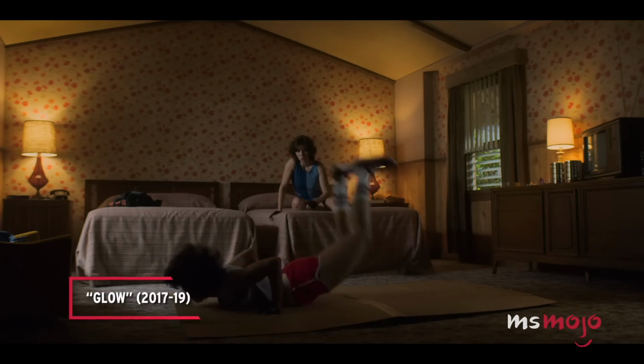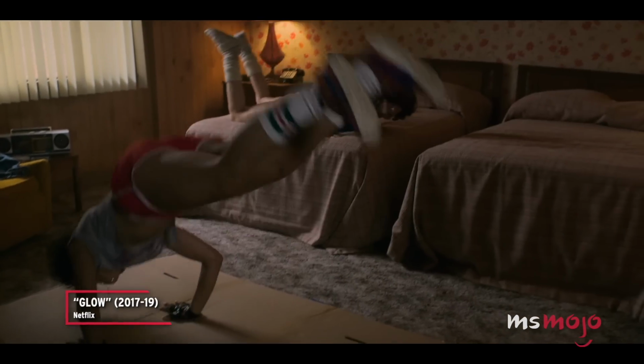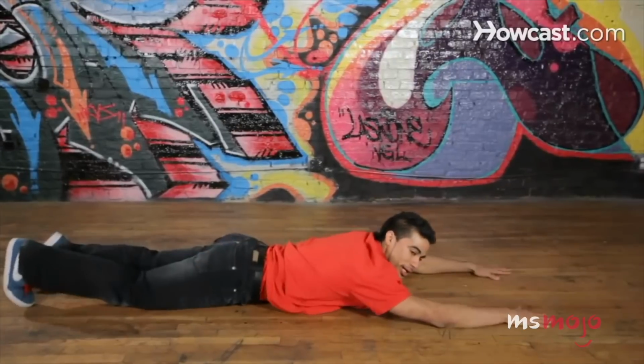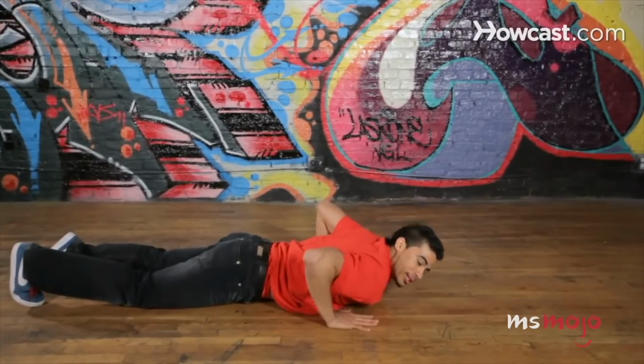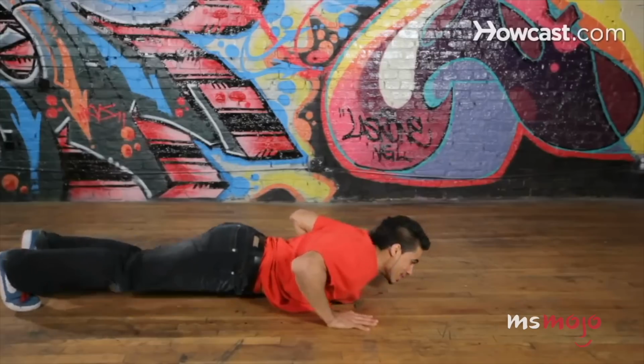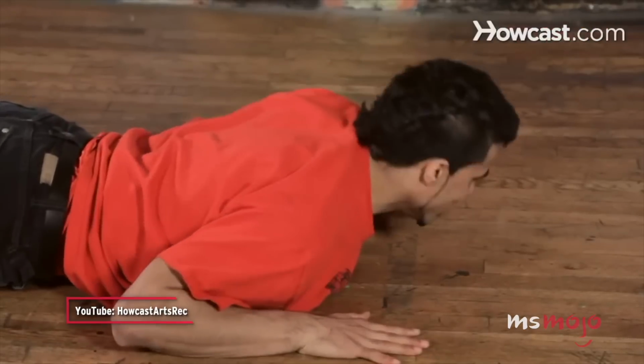But just because everyone and their brother does it, doesn't make it easy to execute, especially well. Getting the proper exaggerated body flow without smashing your face into the floor or hurting yourself isn't as simple as most people may think. Pretty funny, huh?